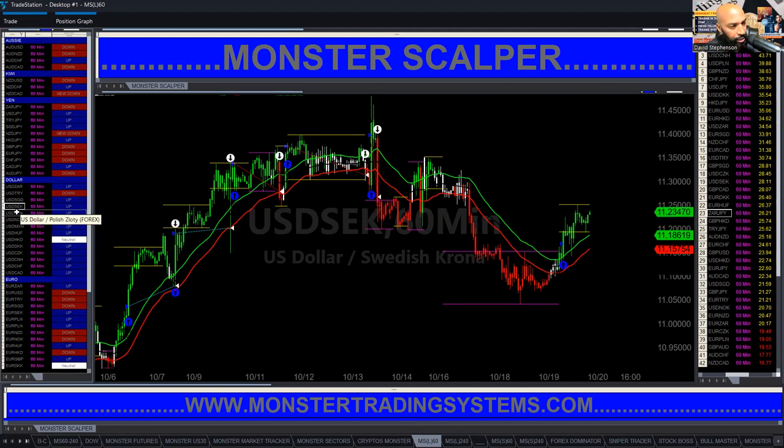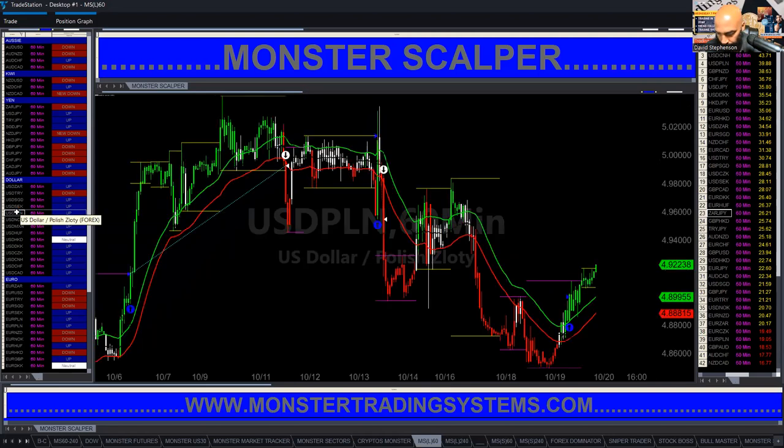USD PLN. For this one, nice buy signal right here. Break of resistance, moving up nicely. Even if we get up in this area in here, that's a very nice trade. We do have some consolidation in here, some resistance up in this area, but nice trade right here.